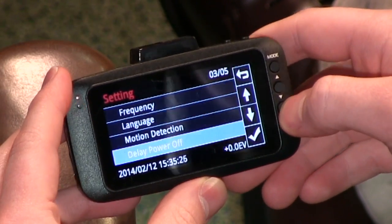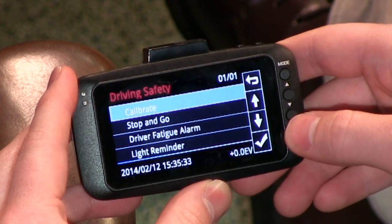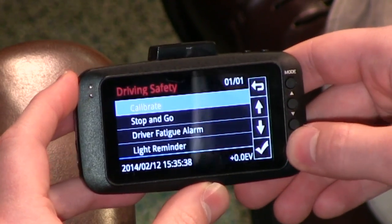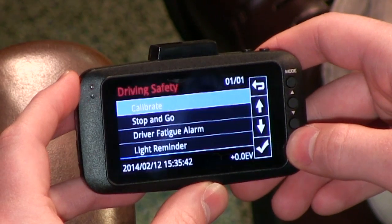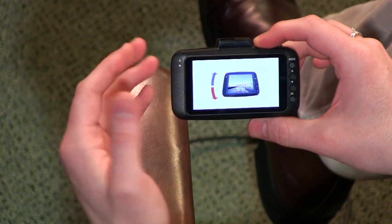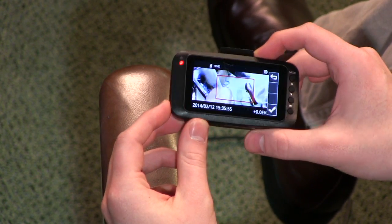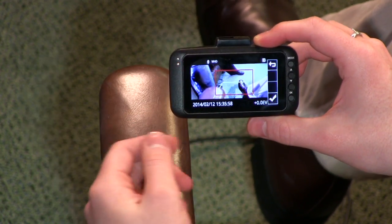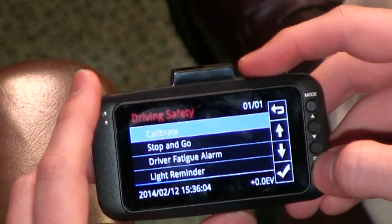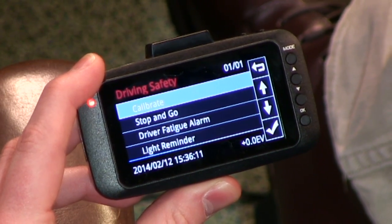Now, it does also have some features that I really disliked that were turned on by default. Driving safety is by far the worst of the features that they are touting in this. I can calibrate it here if you want. What it wants you to do is point this at the road so that it lines up with the horizon and the stripes, and there you go, it shows up. When it's in your car, it makes a lot more sense. What this does is it will look for brake lights. It will look at whether the sun is setting, and whether you've been driving for too long.